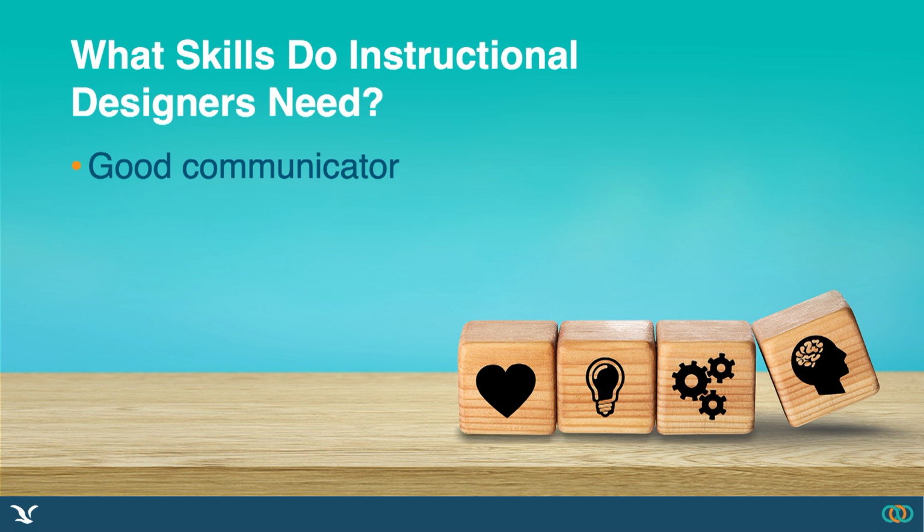So you have to be able to talk to people, you should definitely be a good writer, but you also have to be able to present information in a way that people will understand it. So when I was talking about the ADDIE process, I mentioned storyboarding. Well, in storyboarding, you have to be able to communicate visually what a course is going to do once it's been produced and it's live.